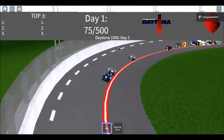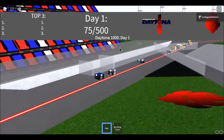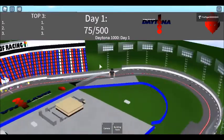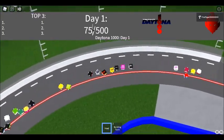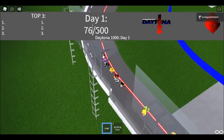Team Total moves up into 4th place. Chevy Motorsports drops out of the top 5. And Deezer Motorsports, look at where they are. You can see them back there. There they are. You just saw them. There they are. That car is not looking good right now, is it? Lap 76. Oh, what happened there?